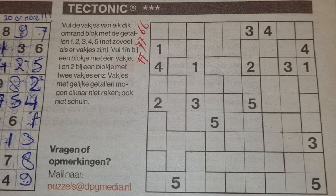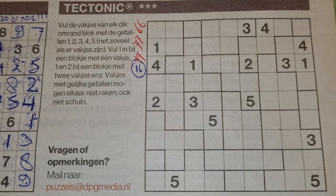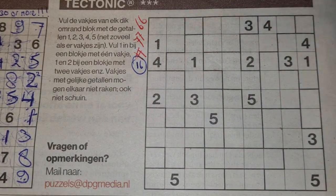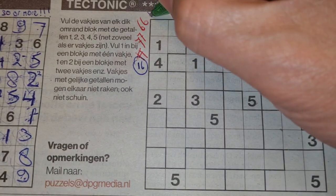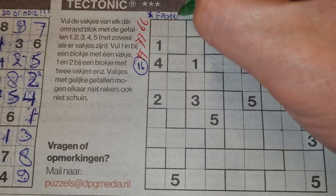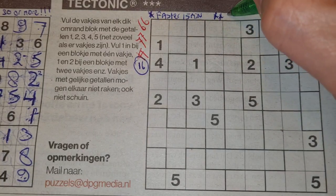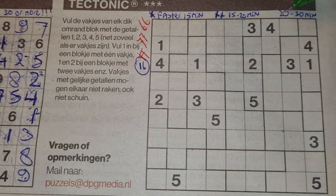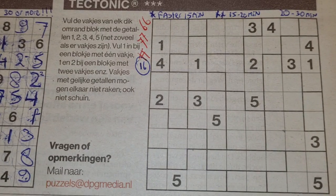Well, this one has 16 printed digits, should be an easy one, because the hard ones is always 8, 9, or 10 printed digits. This one has 16, so I don't think it's a 3 stars. For 3 stars puzzle, I need 20 to 30 minutes to solve. I think it's a 1 star or 2 stars puzzle. For 1 star, faster than 50 minutes. For 2 stars, 15 to 20 minutes. Is this a 1 star, 2 stars, or a 3 stars puzzle? Well, that's the question. I do not know. We will see. So let's get started.